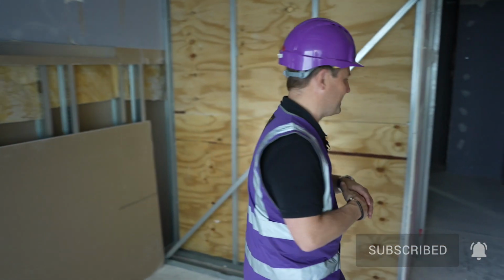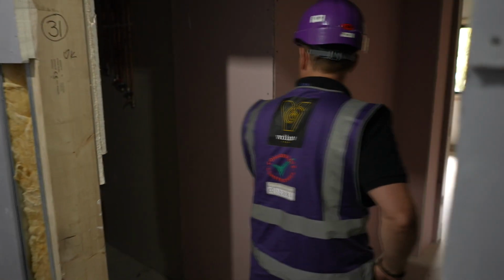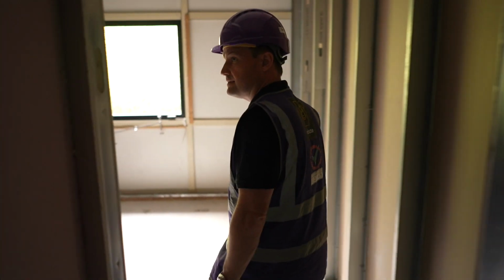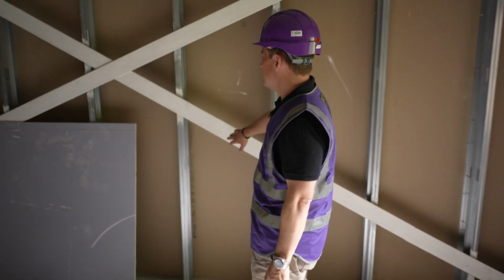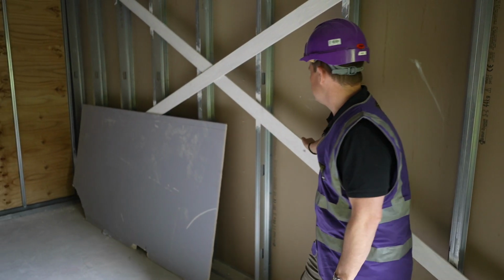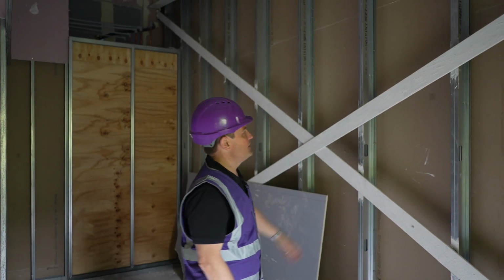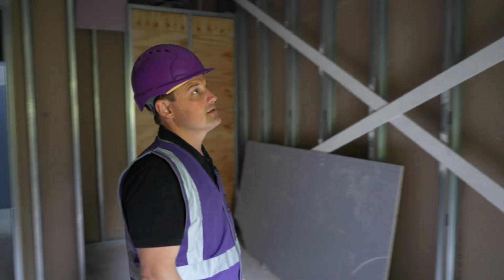Let's go around the rest of the building. Here's an interesting flat coming in. A couple of windows needed to be added in this flat. But again, these are some of the metal bracing that was added to the building, and this has all been added to help the flex of the building, and this has all been painted in fire resistant paint. So yeah, that's some interesting points.